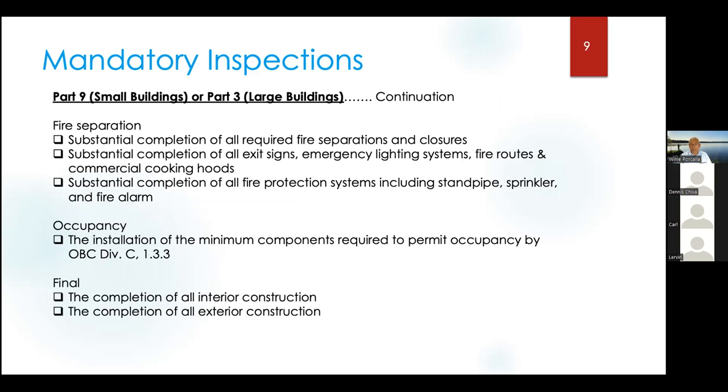In cases where you have a fire separation, you have to also call for the required inspection prior to covering it. So that's one of the important things. Like if you are dealing with multi-unit, every unit needs to be fire separated from each other. So fire separation is one of the requirements also for inspection.